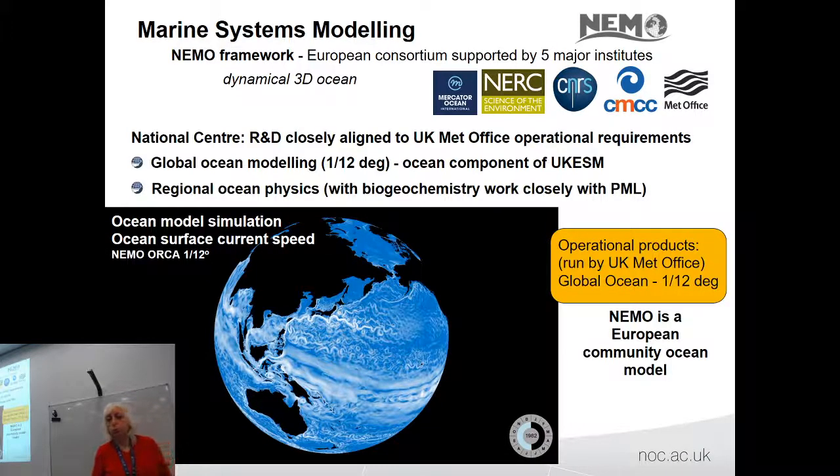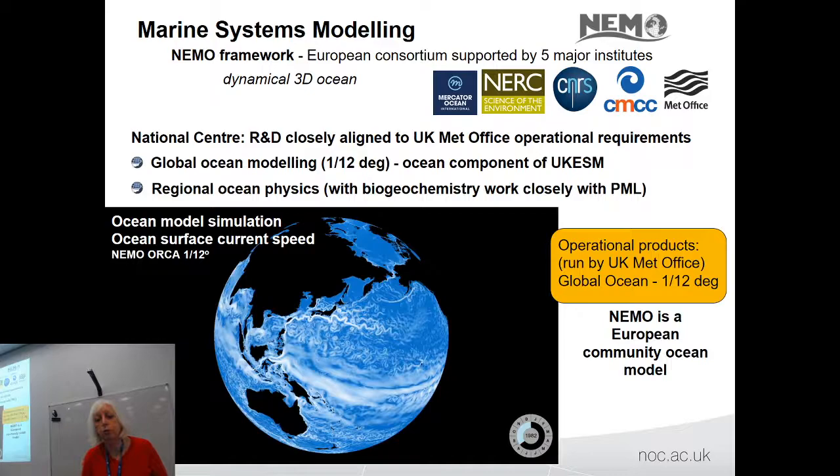Right, so I'm just going to quickly focus on marine systems modelling and what we do. Like I say, this is the European model, Nucleus for European Modelling of the Ocean, and it's work that we do also in collaboration with the UK Met Office. The operational model of the ocean for the UK is this NEMO model.